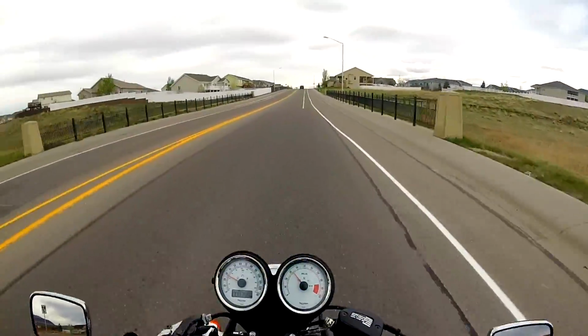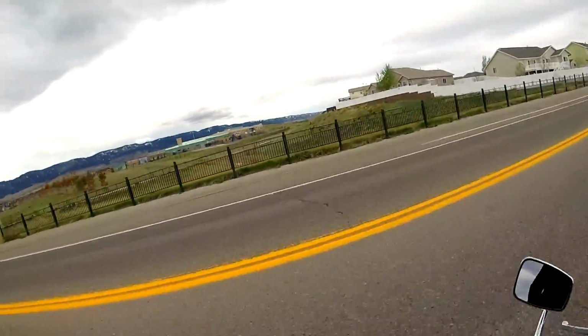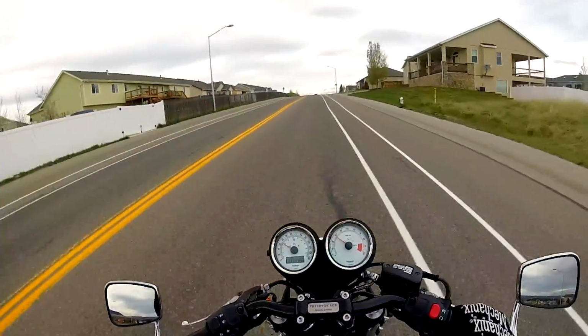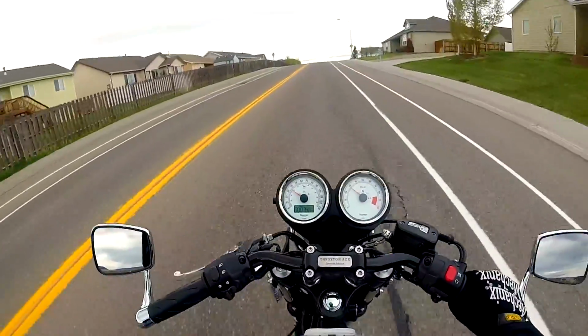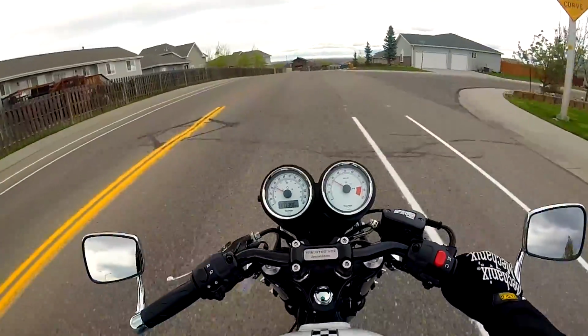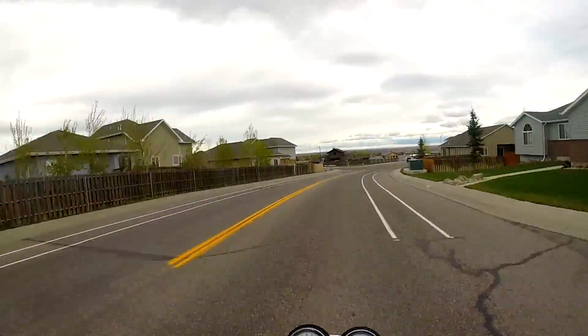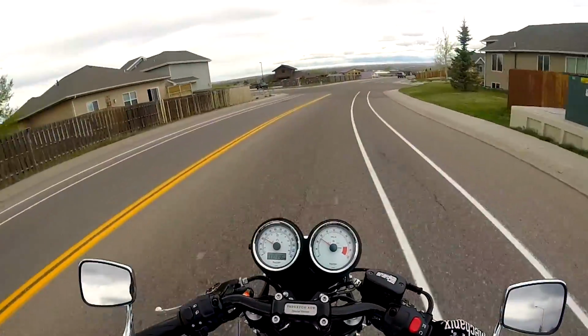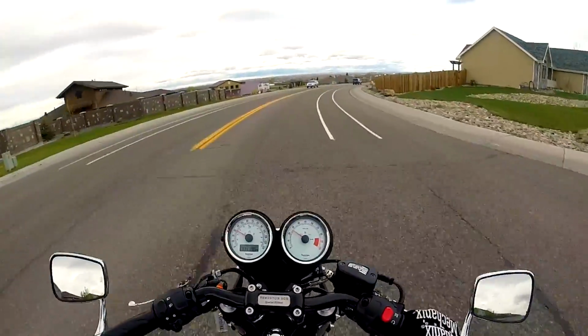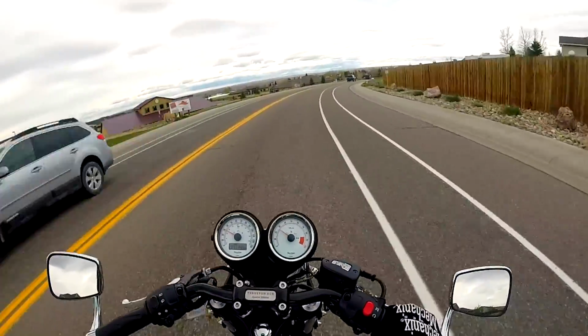It does. I know the lean angles don't look like they're very much on there, and they probably aren't because I'm not a racer, but going around a roundabout that's supposed to be a 50-mile-an-hour roundabout, I can do it at 30. I can do it at 25 and not have any fear of the bike. It doesn't scare me like that.